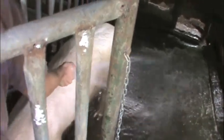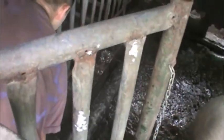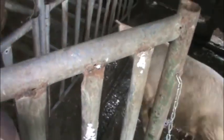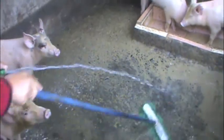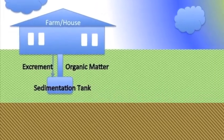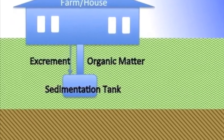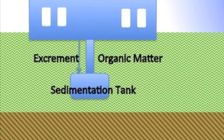Biodigesters can not only use these waters to create biogas and to reduce contamination, but they also use most other organic materials like scraps of leftover food or any other organic material. In order to prevent large solids and unwanted materials from entering the biodigester, the waters coming out of the farm or house are filtered using a sedimentation tank.